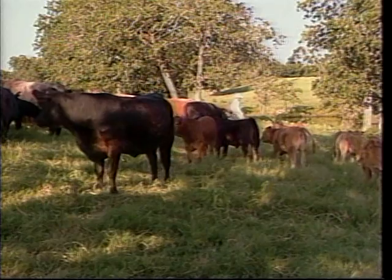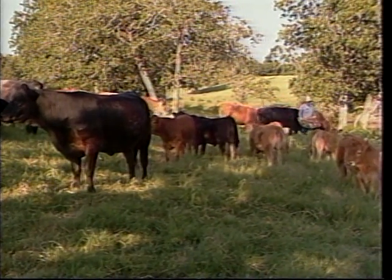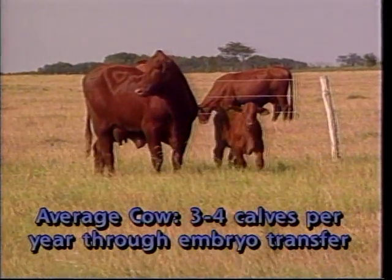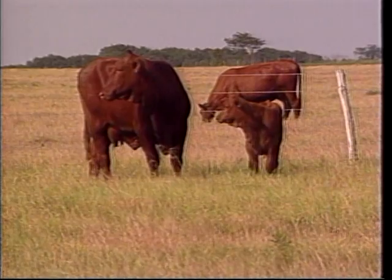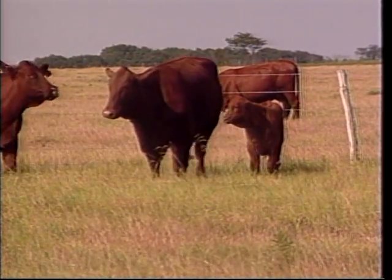Most producers do not push their cows so hard because they do not want the cow to be burned out by these treatments. The average cow will produce 3 to 4 calves per year through embryo transfer. Although this sounds like a relatively small number, we must consider that this cow may be producing 30 to 40 calves in her lifetime rather than just 7 to 10.